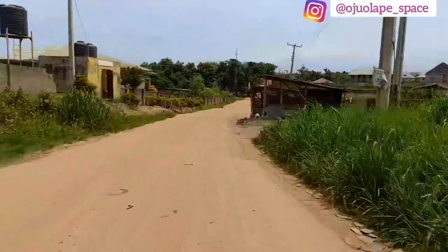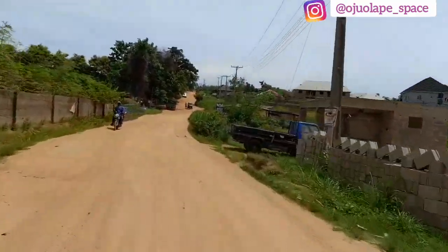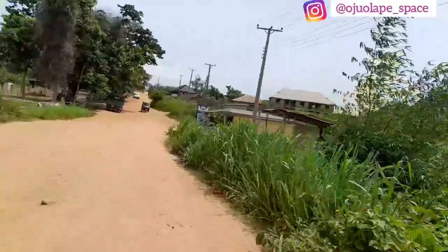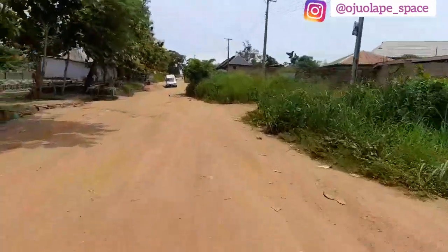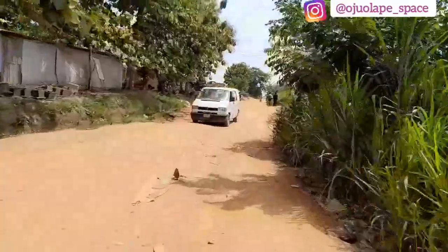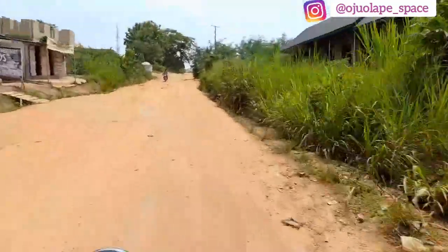Now I've channeled away from the road, that Quarry road. I'm moving to Ilutuntun. Guys, it might surprise you, I have a friend in the diaspora that has a property in Ilutuntun, and he has been away from Nigeria for long. So he was like, I want to see how that place looks like. I said, wow, you want to see it? No worry, I'm going to do this for you.